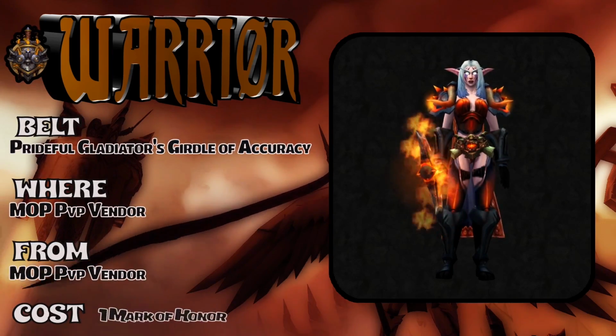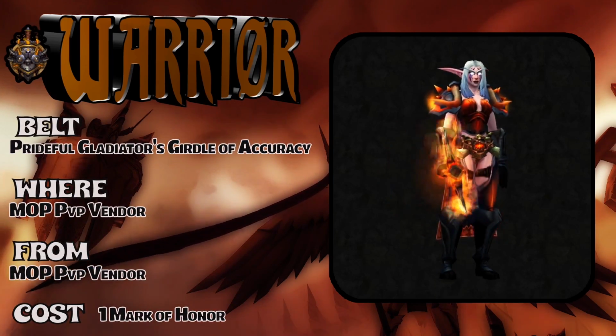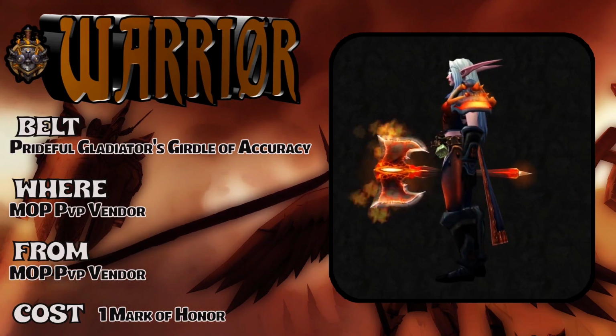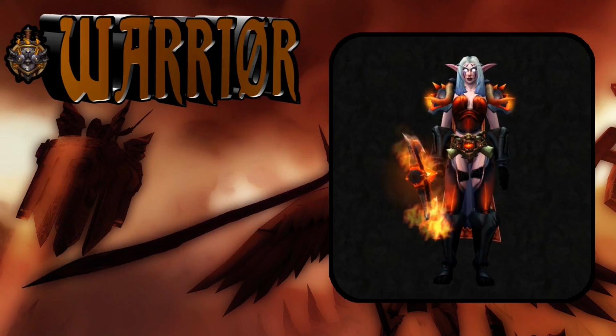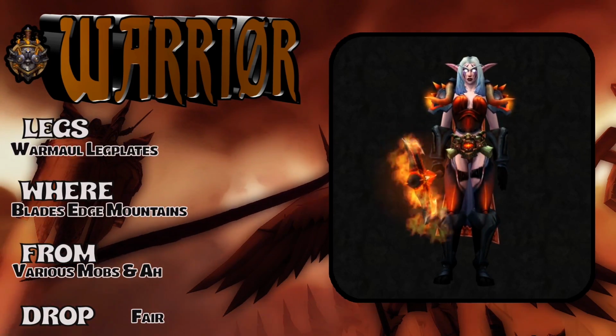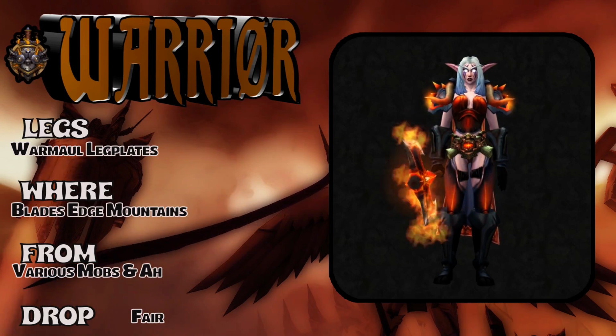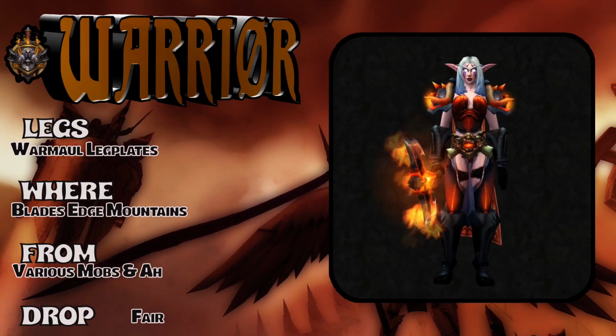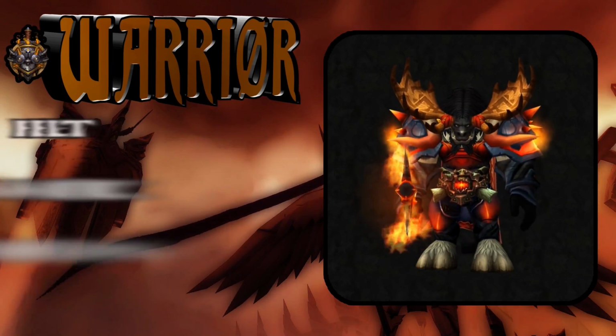Depends on what your faction is. Prideful if you're Alliance, Grievous if you're Horde. 1 mark of honor, head to Pandaria to pick up that PvP plate belt. The legs, Wormhole leg plates. Once again, Blade's Edge Mountains, various mobs. So you could go with either the Warlord or the War Maul for either the chest or the legs.